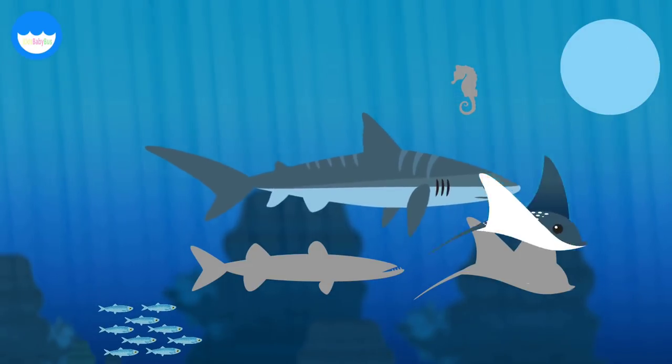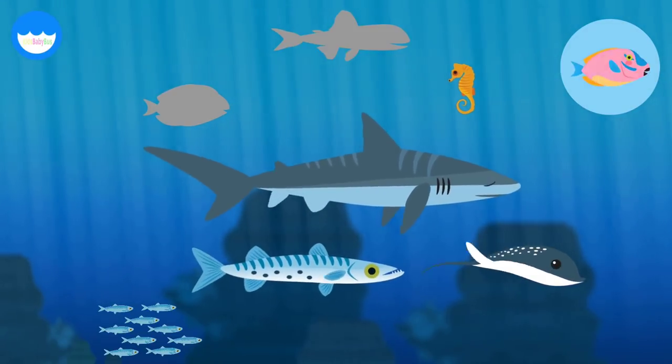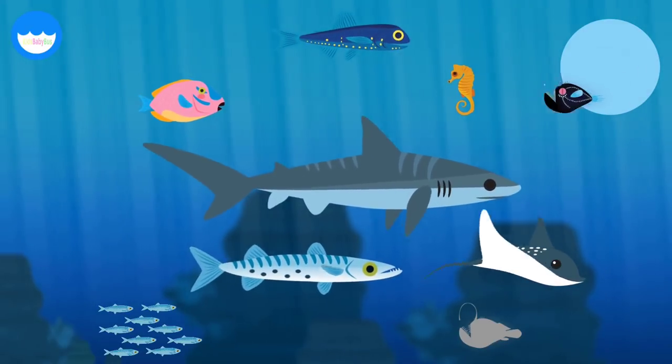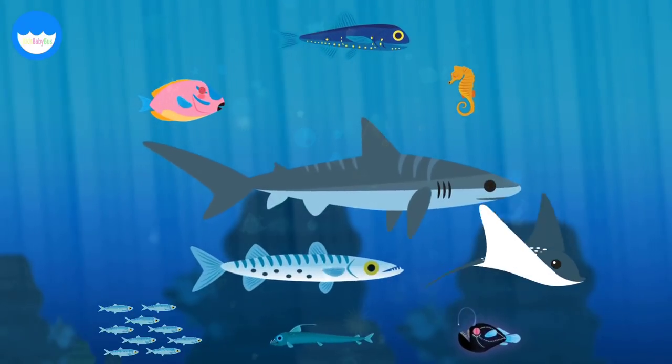Tiger shark. Spotted eagle ray. Seahorse. Barracuda. Parrotfish. Lanternfish. Anglerfish. Viperfish. These are all fish.